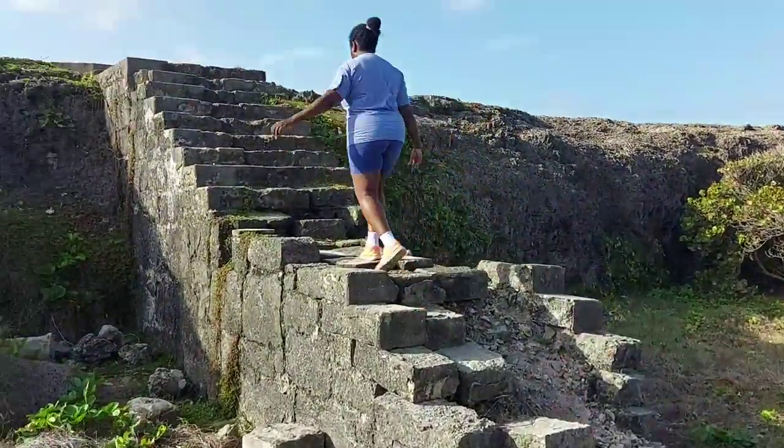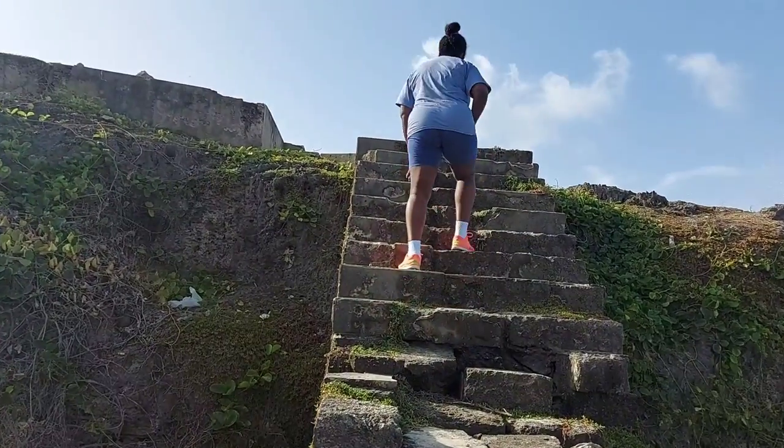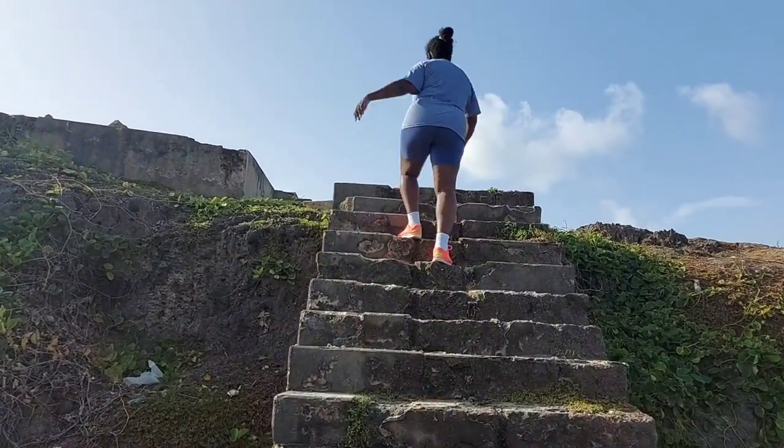Careful. You got that out of your knees. Please don't lean forward. Thank you.